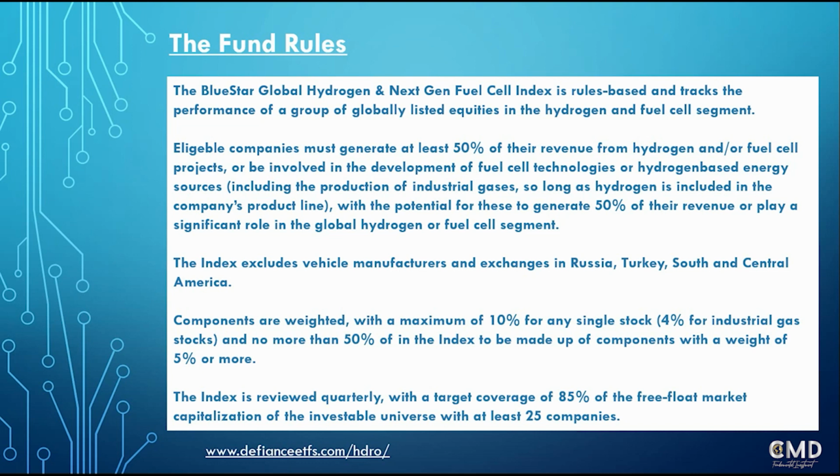The index is reviewed quarterly with a target coverage of 85% of the free float market capitalization of the investable universe with at least 25 companies. So again, the majority of the fund is going to be invested in the type of companies that we are discussing, and it will be at least 25 companies. That is what they have as of today.